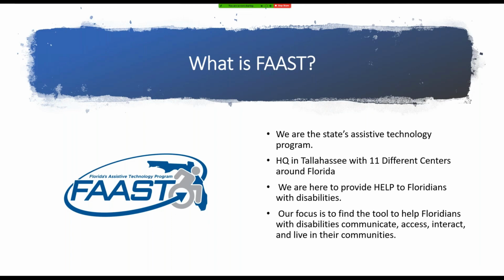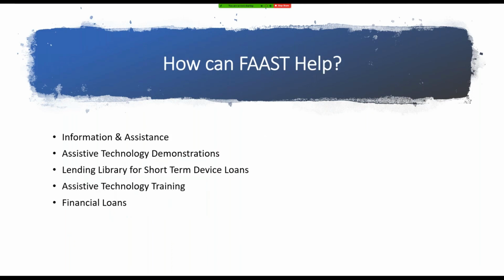We have a network of individuals with all types of backgrounds that can help find this information for you. We're just here to help you get the tools you need to communicate, access the world around you, interact with individuals, and just live in your communities. Some of the things that we do to help: we provide information and assistance. It's like a statewide help desk to find information about assistive technology. We do some AT trainings, and through that information assistance, we can inform you of any trainings that may be coming up. We do demonstrations of AT.